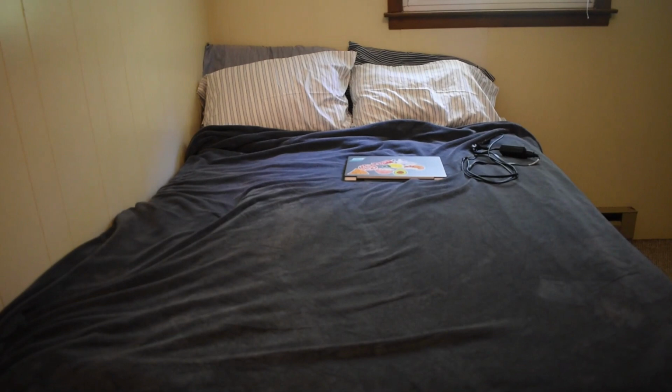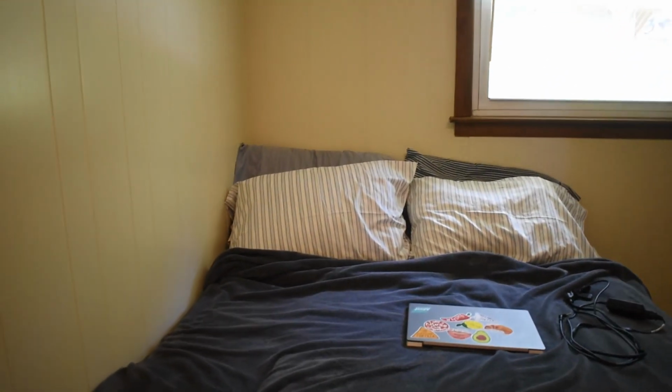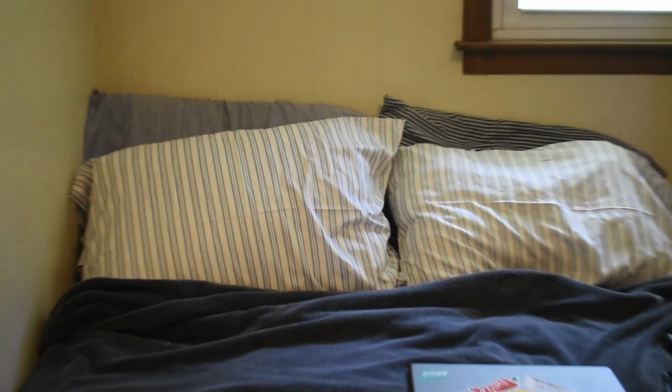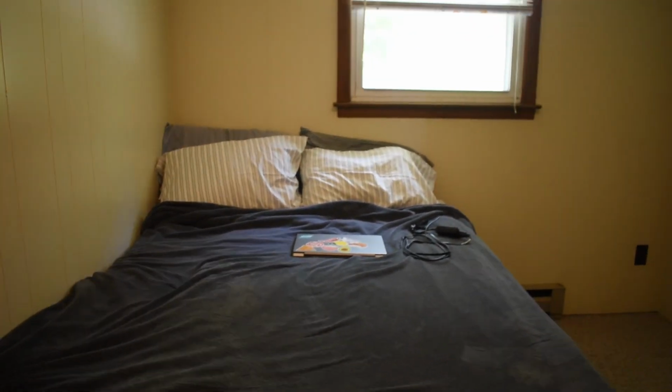This blanket I've had for years. I won't be continuing to use it, but I did get some new sheets to fit the theme, so they're like the navy and white stripe, which is exactly what I was looking for. I found it by chance at Walmart.